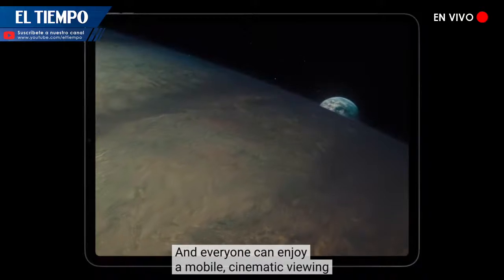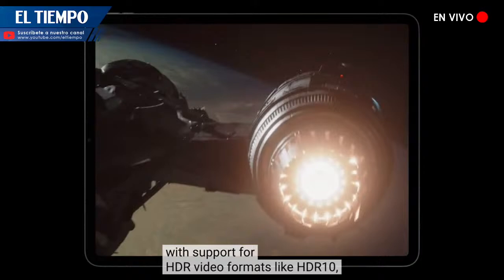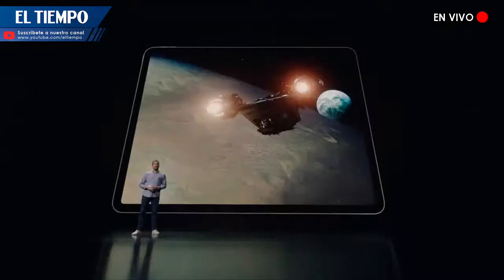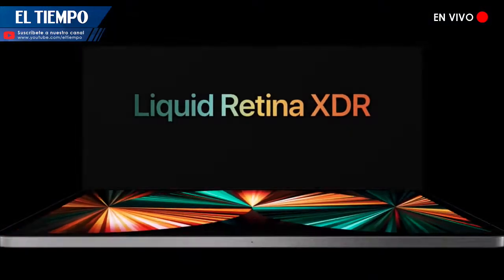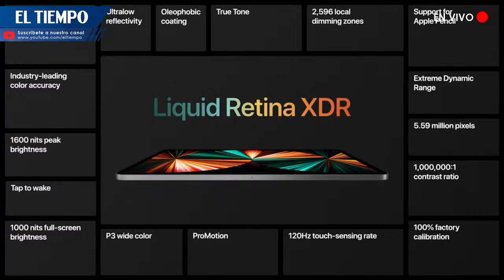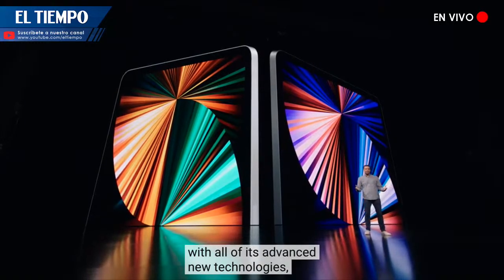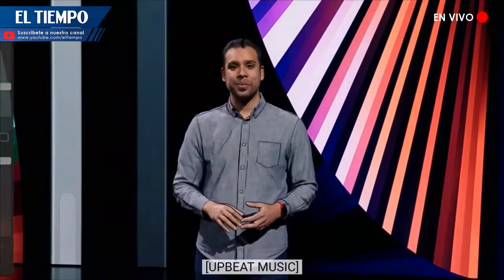And everyone can enjoy a mobile cinematic viewing and listening experience with support for HDR video formats like HDR10, HLG, and Dolby Vision. And the advanced sound system supports Dolby Atmos as well. So this is our new 12.9-inch Liquid Retina XDR display. With this amazing set of features, it goes beyond any display in the world. And we couldn't wait to put the new iPad Pro with all of its advanced new technologies in the hands of our developers. Check out what happened when we did.